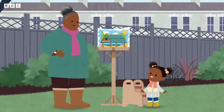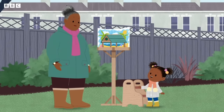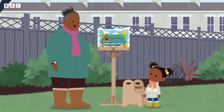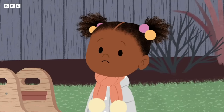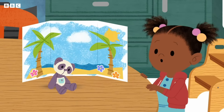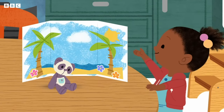Now the swallows don't need to go away for winter. They can have a holiday here. Oh, JoJo, this is really very beautiful. But the swallows will still find it too chilly out here. I know. It's much warmer in Gran Gran's kitchen, Panda. The swallows can come in here.